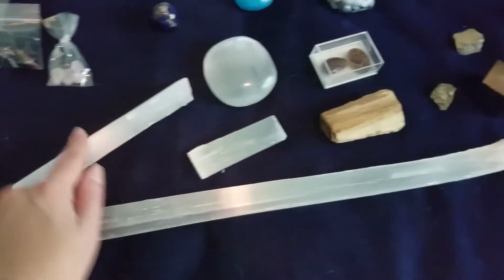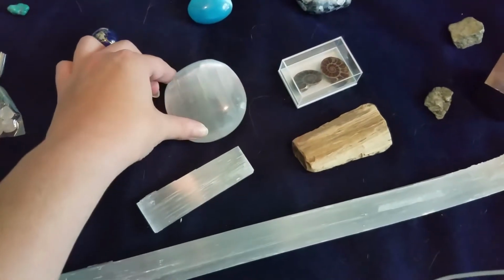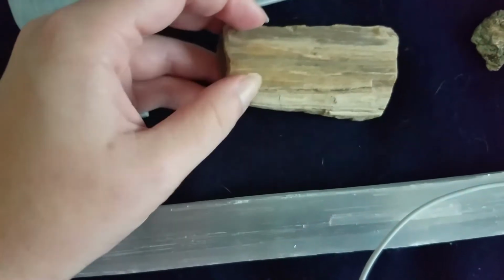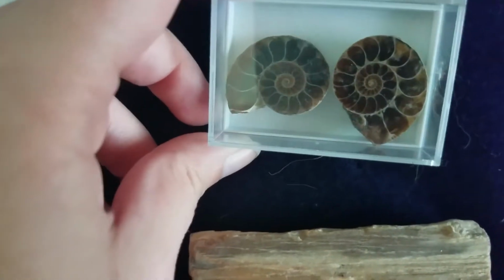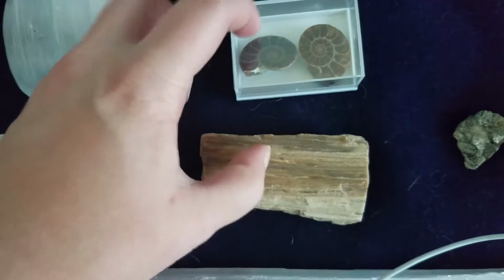Previous to this one, this was my largest piece of selenite. I have this flat one and this flat one. This is a piece of petrified wood that my uncle got me. And these are fossilized snail things. So these are the 2 fossilized pieces I have.